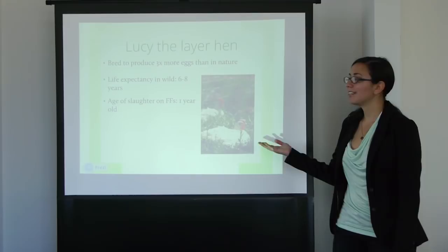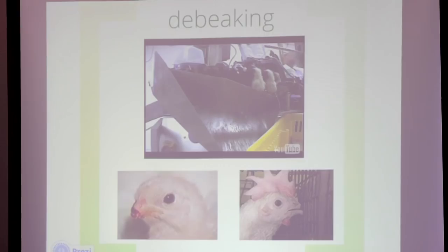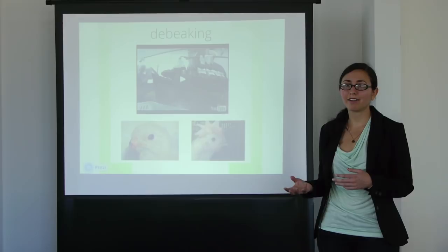And Lucy is a layer hen, so that means that she's been bred to produce as many eggs as possible. Shortly after she was born, she had her beak cut off without anesthetic. This is a process called debeaking. In natural conditions, chickens develop a peaceful hierarchy, so you've probably heard of a pecking order. But in confinement, there's not enough space for the chickens to maintain their normal social relations, so they take out their stress physically by pecking at or sometimes even cannibalizing the other birds. So in order to prevent injury, the farmers preemptively cut off their beaks.